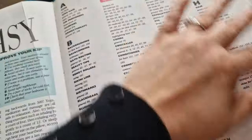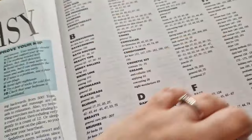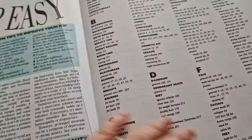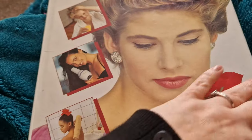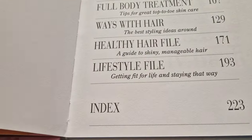And this is the index. And there we go. So what did you think of that? Did you like that video? Trying to see if there's, you know, what year the book came out. I reckon it's gotta be either 80s or 90s. Late 80s, 90s maybe. Hold on.